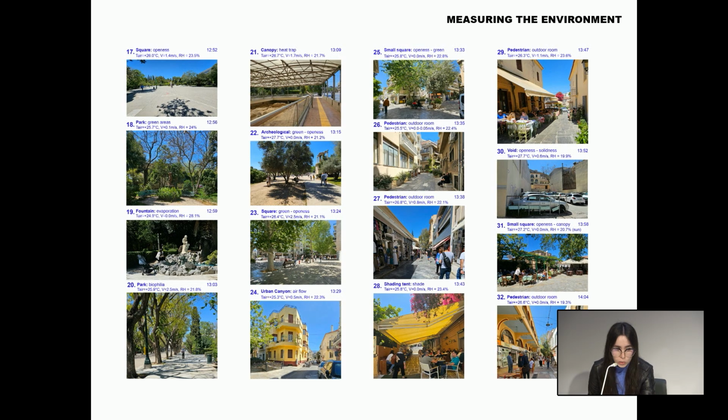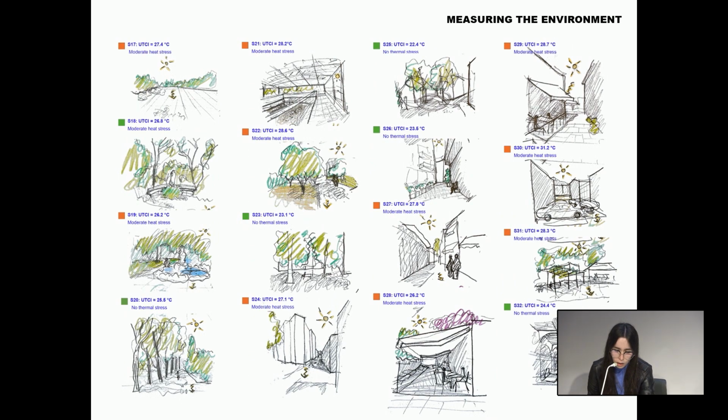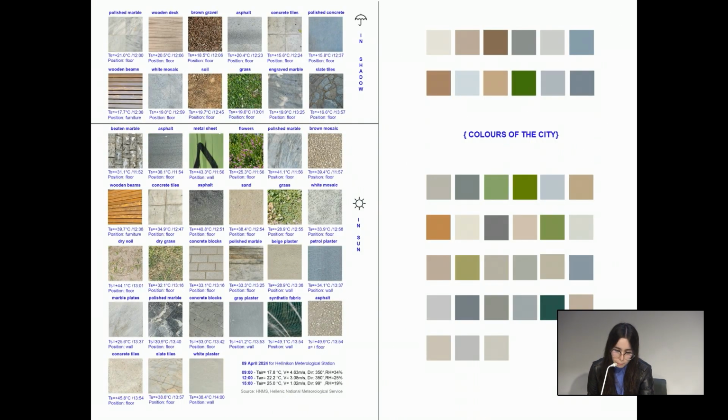The openness of a square is a very different environment from the protected cavity of a store. The UTCI index for outdoor comfort can help to compare the different sense of comfort people experience across the multiple urban typologies. This sense of temperature can change drastically, even if the measured temperature is virtually the same.